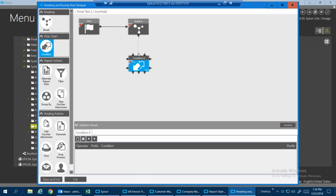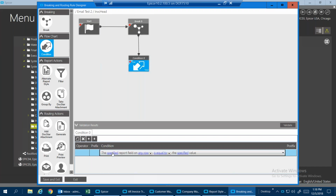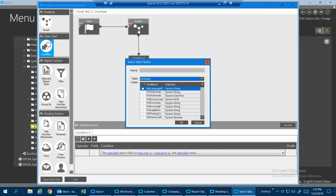I'm going to just go from this break node to the condition node, select the condition node, and then down here when I click the little sheet icon, it gives me the various options for conditions that you can create. And I'm going to use this one, which is the specified report field on any row is equal to the specified value. These words that are highlighted, in most cases you have to actually insert, specify something to be included there. So in this case, we're going to go find the data field that contains the email address that we want to send this to.